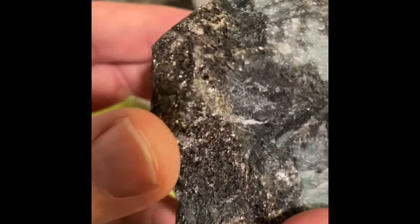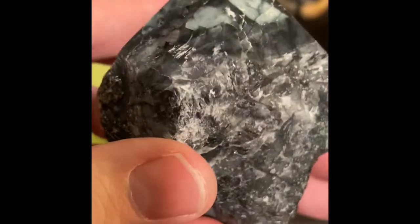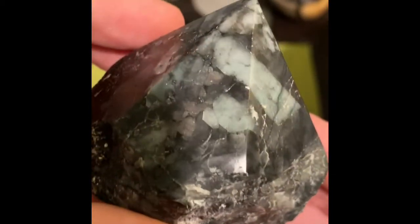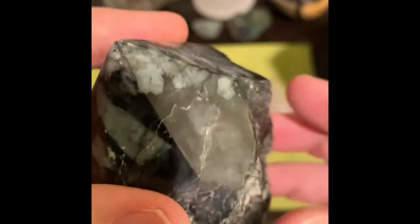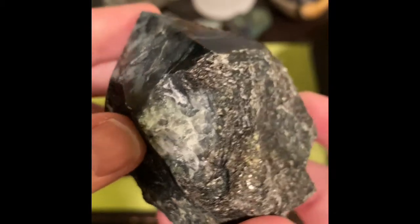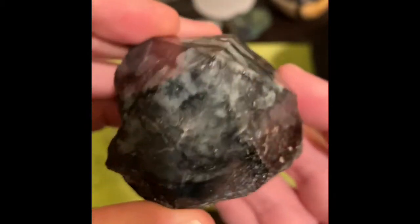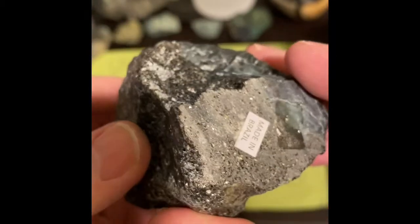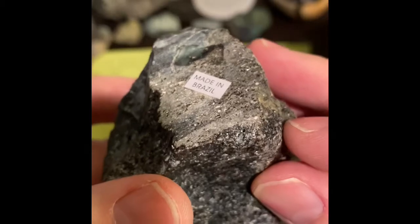Is there pyrite in there? Or is it just the way the... I don't know. There might be some pyrite in there. Look at the flash, but look at the color. There's something about emerald. I don't know, maybe it's because of the Wizard of Oz. Emerald City? But something about holding it, it's just a lot of power. I think these are pyrite.